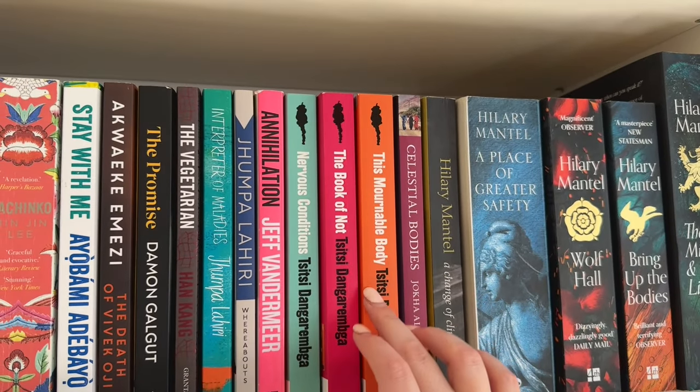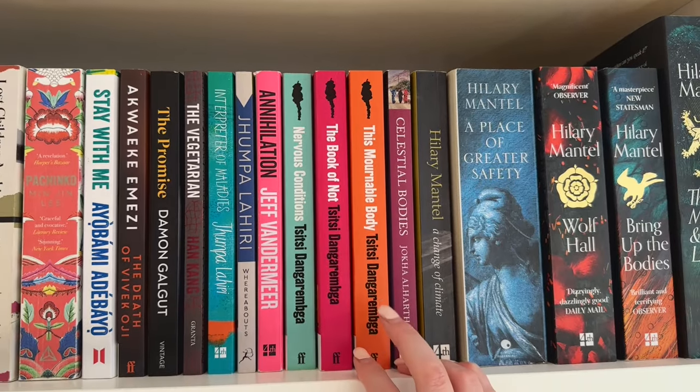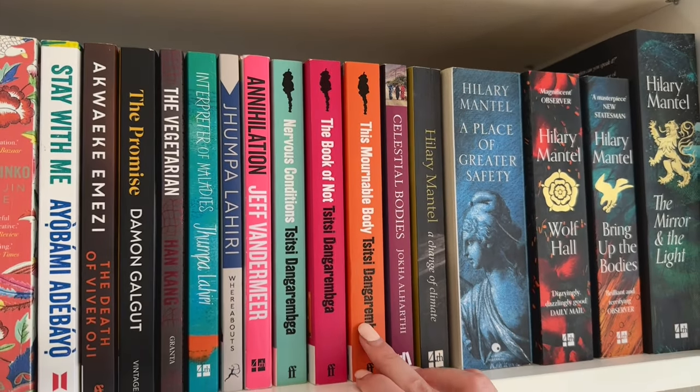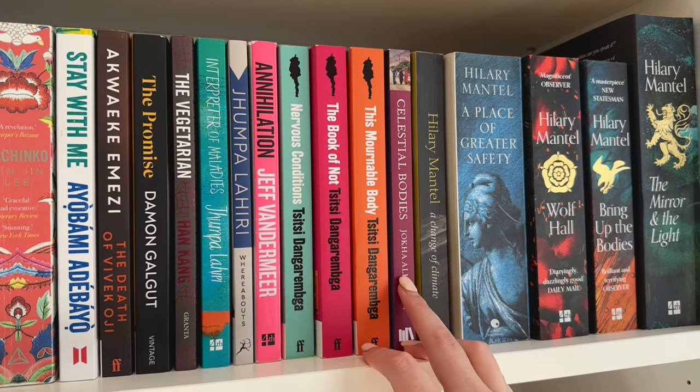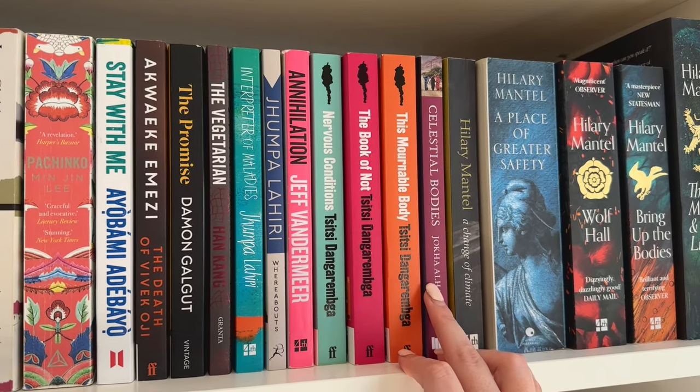This Mournable Body is the one that I will be reading this year. I'll also be reading it as a buddy read in my book club. Celestial Bodies, read last year, thought it was absolutely incredible.